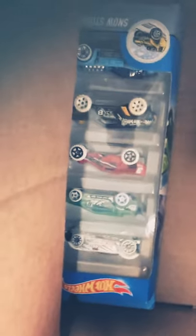Okay. Back in packaging. I'm still in packaging. I'm just putting it back in the box. Now. Daffy Duck character card. Or sticker. Perfect. Put the box. There we go.